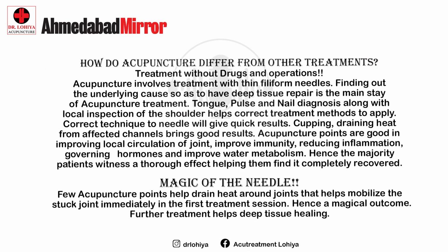How do acupuncture differ from other treatments? Treatment without drugs and operations. Acupuncture involves treatment with thin filiform needles. Finding out the underlying cause so as to have deep tissue repair is the mainstay of acupuncture treatment. Tongue, pulse, and nail diagnosis, along with local inspection of the shoulder, helps correct treatment methods to apply. Correct technique to needle will give quick results.